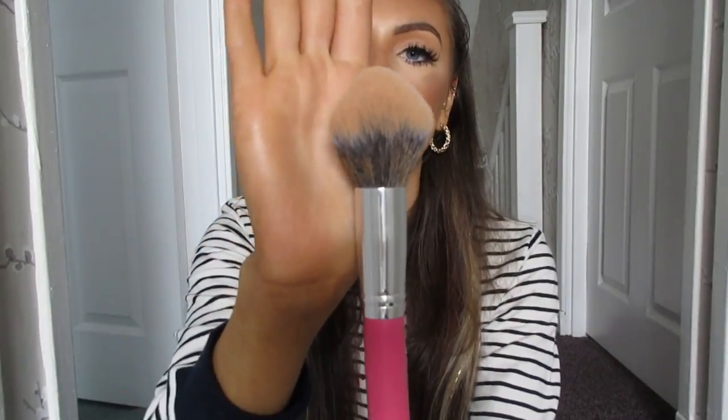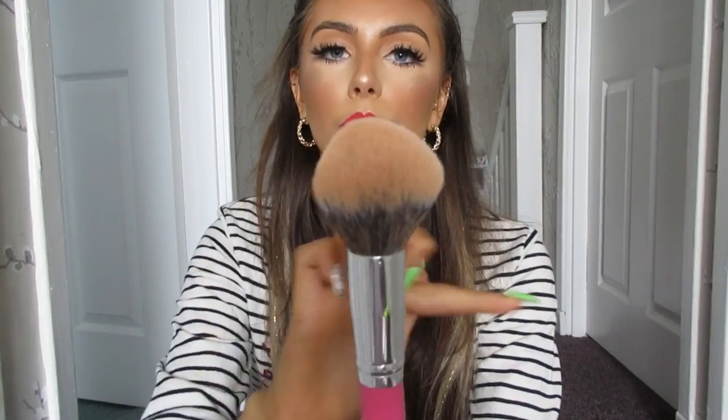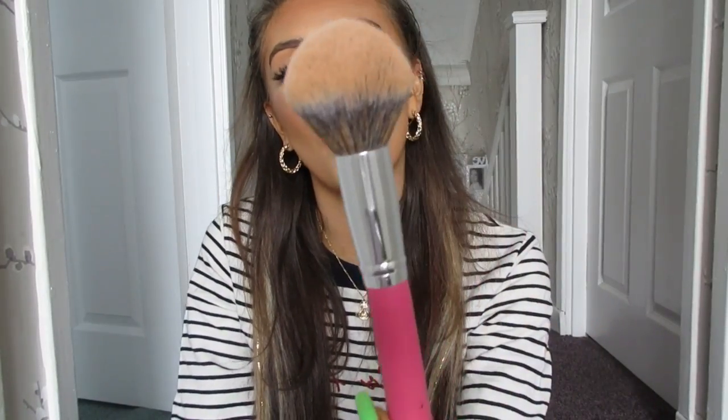The brush that I use for powder is the PC24. It's basically just a big, fluffy, domed brush. And I use that for powdering all over my face. Now, I don't know how much these brushes are individually, but they range from about £4 to £8 or £9, which is cheap anyway. And they do a little deal, and you can get 4 for £15. But then if you're getting all this for £40, then might as well go for that.